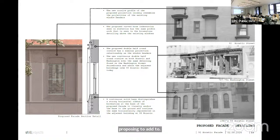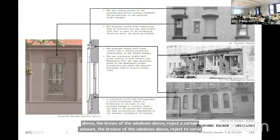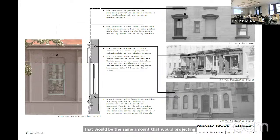In terms of where we pulled some of these details and depths and proportions from, some of it's looking at the existing building. So on the top right image, the brows of the windows above project a certain amount. That would be the same amount that we're projecting with the base. The arches of those windows above match the arches that we're projecting at the little trim of the windows on the base here. The base on the bottom right corner, the base of the building directly to the east of us, 88 Horatio Street, provides inspiration for creating this sort of strong base, which we feel helps anchor the building here.